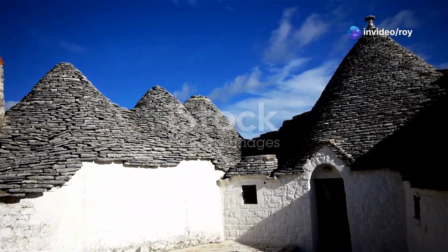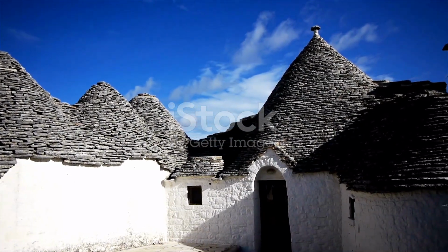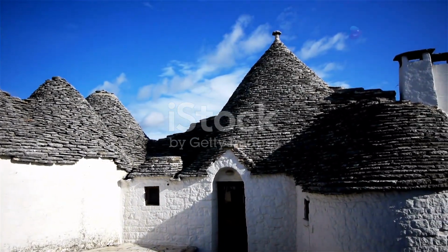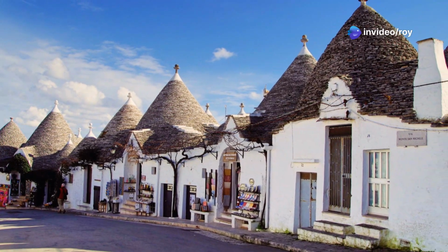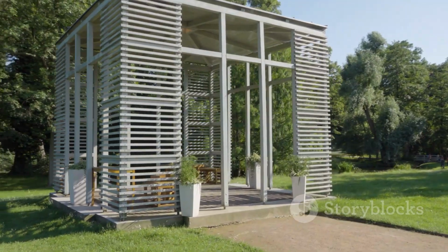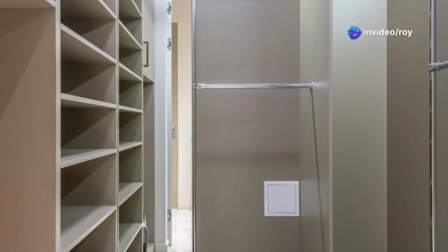Our next adventure takes us to the sunny region of Puglia, Italy, home to the whimsical Trulli houses. These cone-shaped dwellings with their whitewashed walls and conical roofs are like something out of a fairy tale. And while their unique design is certainly eye-catching, let's be honest, those Trulli houses could use a little help in the storage department. So let's get creative and incorporate some hidden storage solutions. Think built-in shelves, understair drawers, and maybe even a Murphy bed that folds away to create more space.